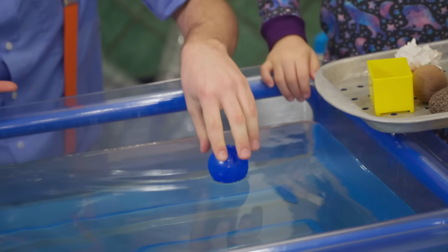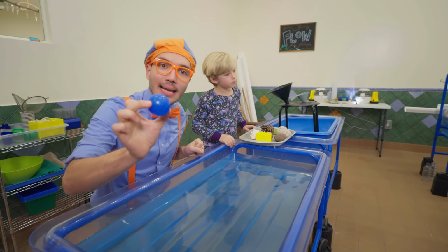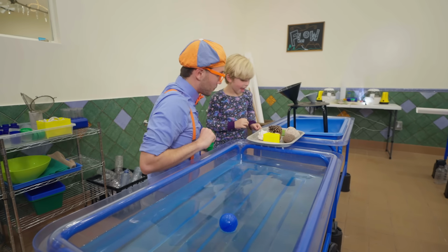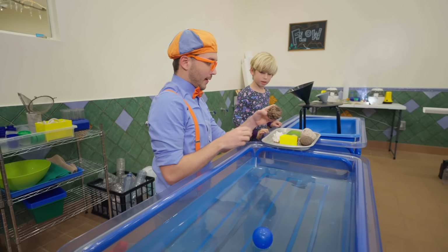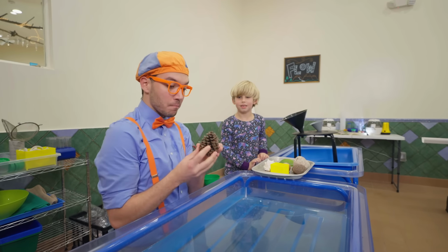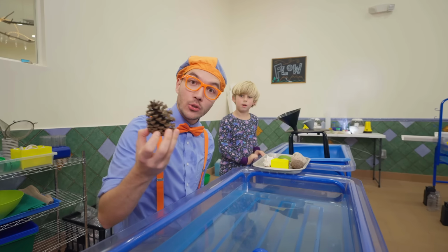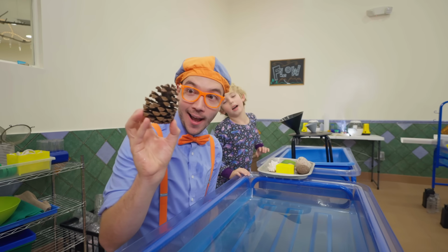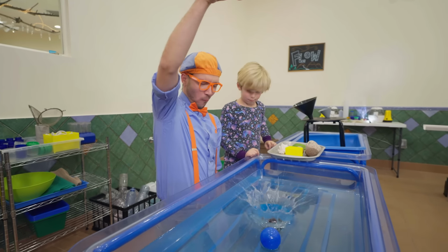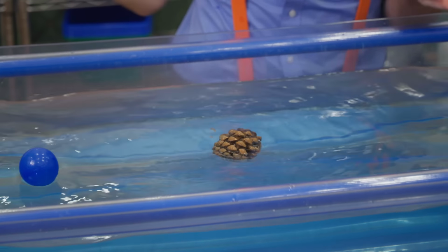Whoa, look. The blue ball is white, so it floats. Can I pick the next one? Yeah. Let's pick a pine cone! It's so spiky! Do you think this will sink, or do you think this will float? I don't know. Let's find out! Here we go! Woo! It floats!